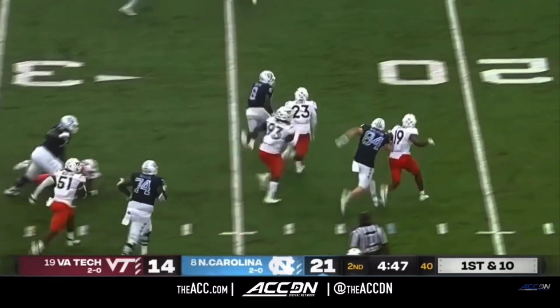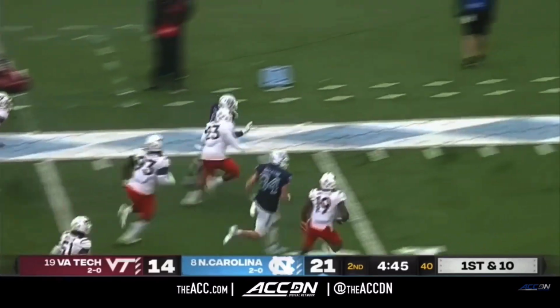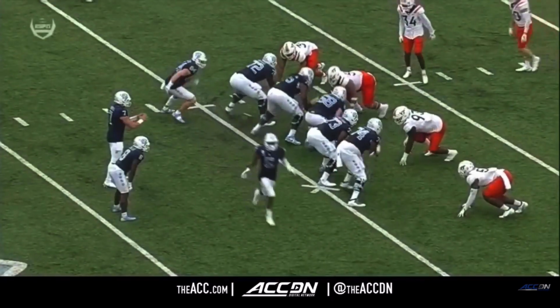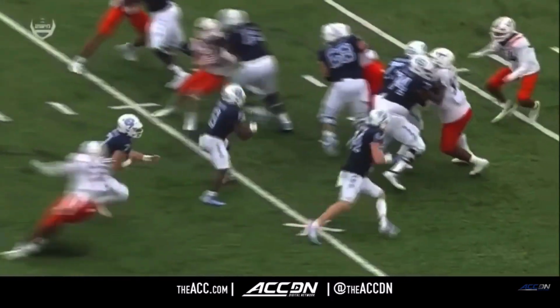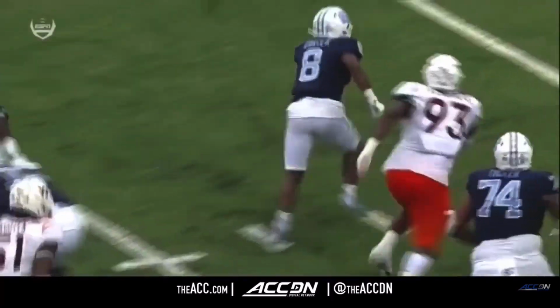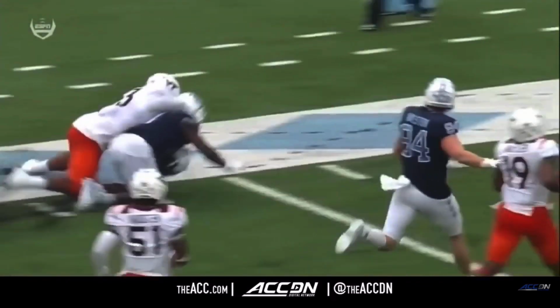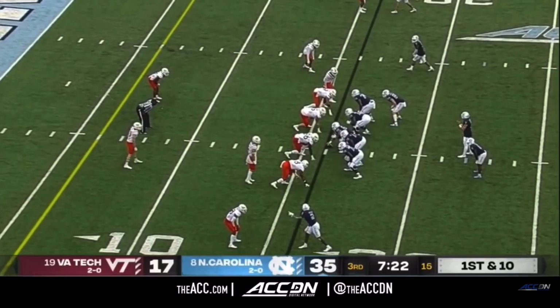Although Carter gets loose again, breaking tackles into the red zone and down to the 5-yard line. Talked about these backs to start this drive. Now it's Michael Carter's chance. Like, just the ability to break the tackles. This is the second time we've seen him kind of be athletic, hurdle over somebody, especially on the perimeters.